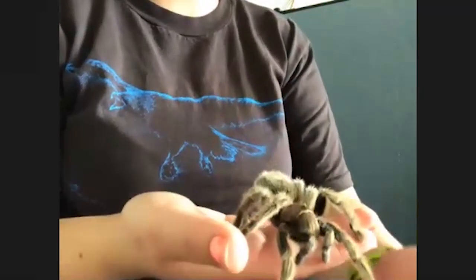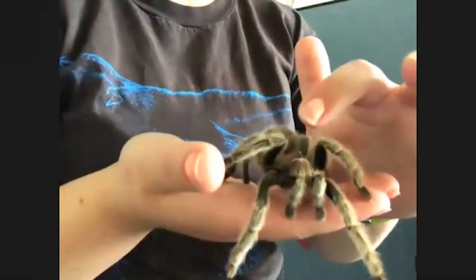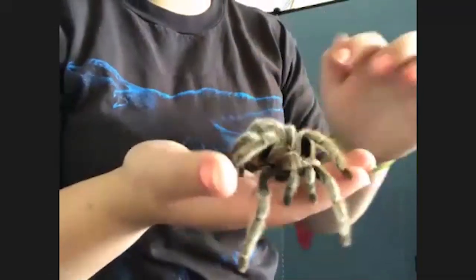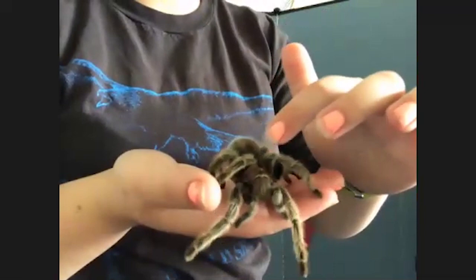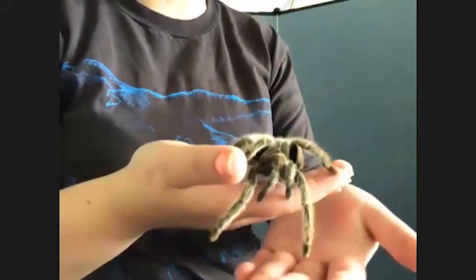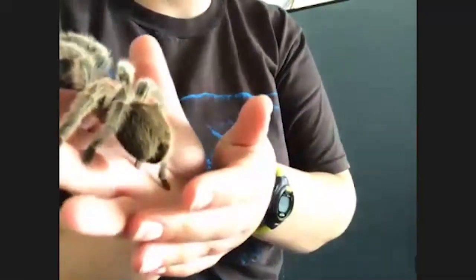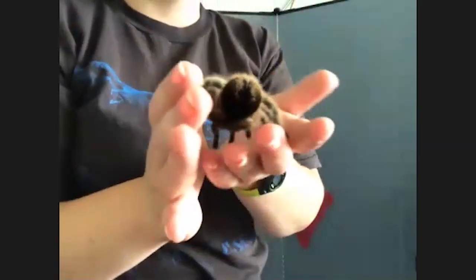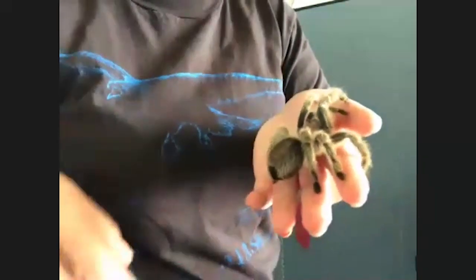You can kind of see her eyes. Her eyes are clustered right here on top of her cephalothorax, that's her head and where all of her legs come out of, and her abdomen with these spinnerets in the back where she weaves her web. And she has 8 walking legs. She's an arachnid, just like Roonie was.